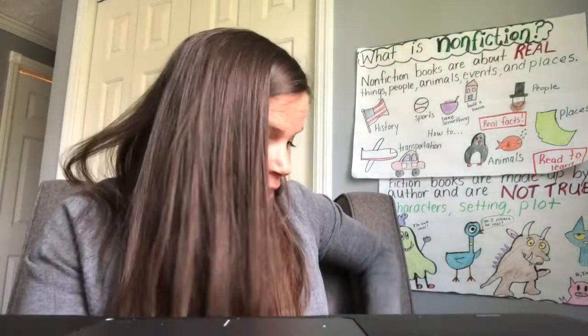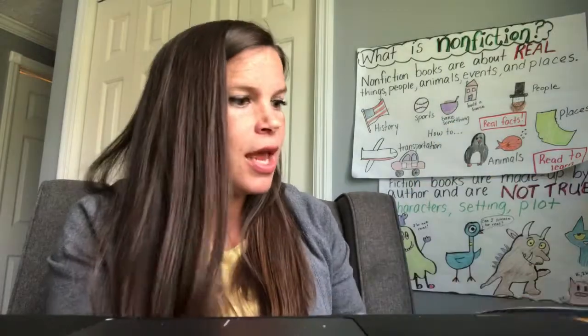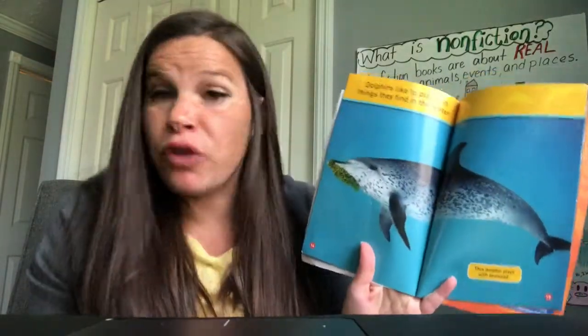So the best thing about this is that I could have picked up this book about dolphins and read any page, and I would have learned something. I didn't have to read it from the beginning to the end like you have to do in fiction. So this is a nonfiction book.